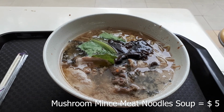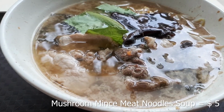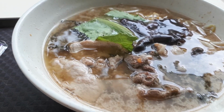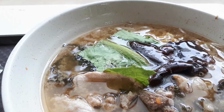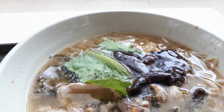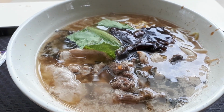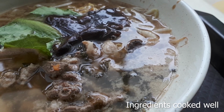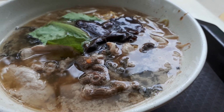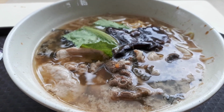In the soup we have the normal ingredients, which is the stewed mushroom, then you have the lean pork, minced meat, liver, noodles. These are the basic ingredients you have here together with the soup. But they also have a few other ingredients which are different: they actually have seaweed in here and also bean sprouts.